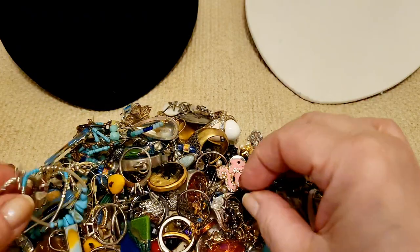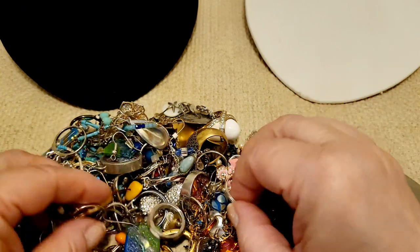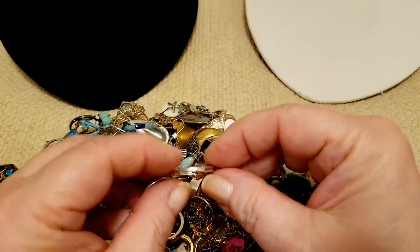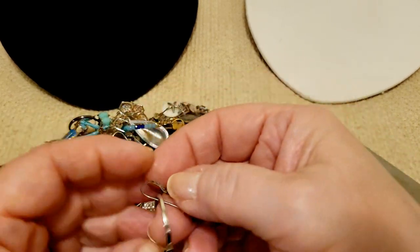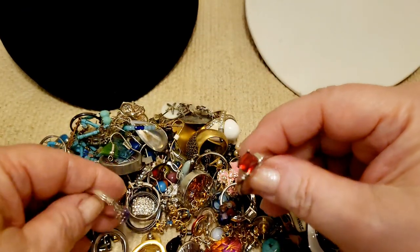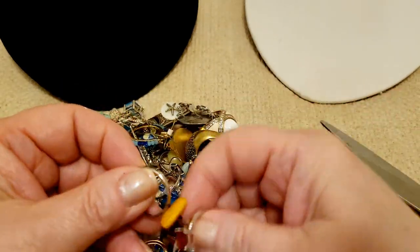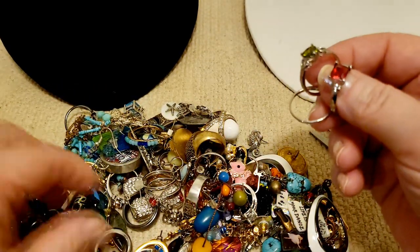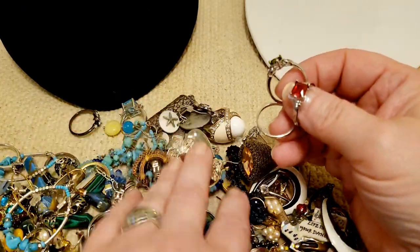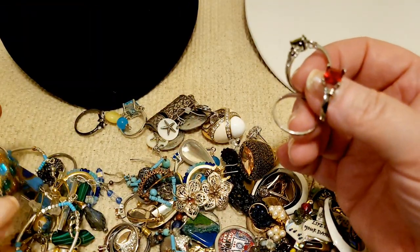And wow, there's a lot of rings in here. Oh my. I would imagine it's costume, but you never know, there could be some sterling in here. Wowdy wow, this is pretty. I think we'll do a little of each, you know. Let's do some of this and some of that, some necklaces from the other bag. Yeah, this looks like a lot of rings and earrings.